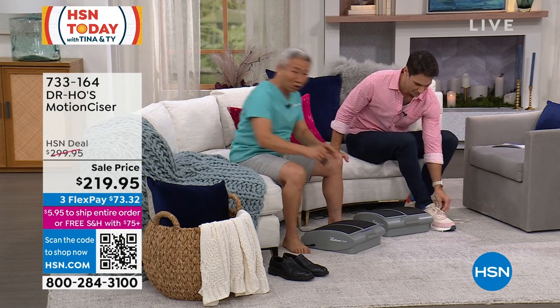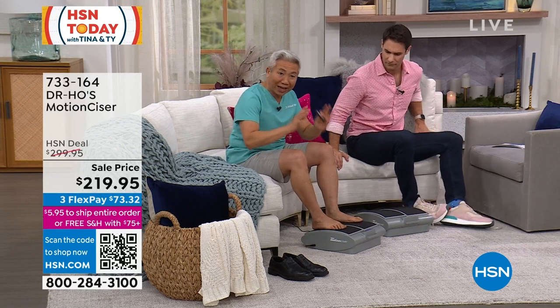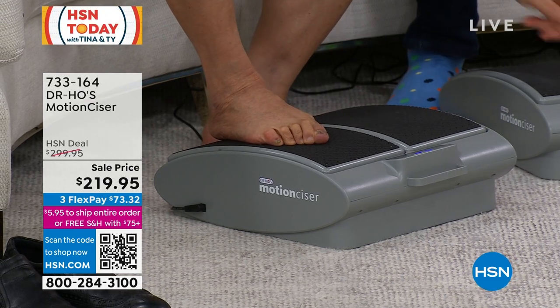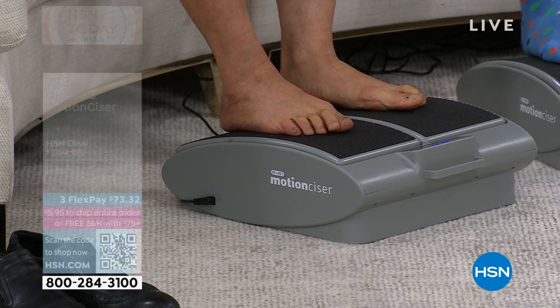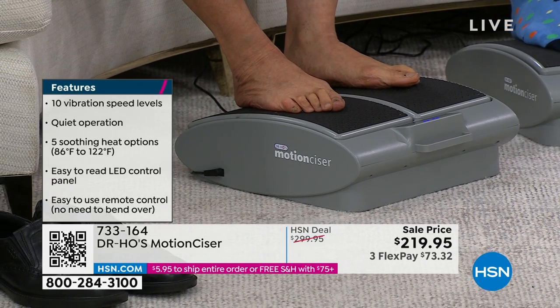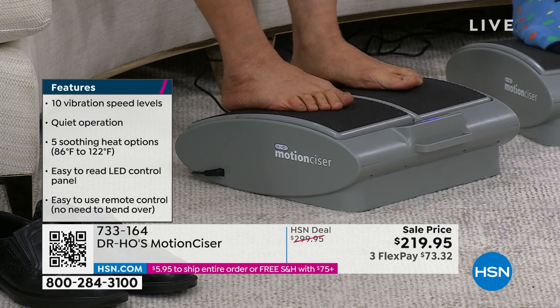Okay. Now, this is the motion sizer. It's one of the world's best passive motion exercise machines. When we say passive motion, we mean you don't have to do the work. It does it for you, okay? It's gonna move your foot up and down, simulating a slow walk, okay? It's got remote control, so you don't have to bend down. I just turn it on. There's 10 different level speeds. I actually like a slow speed, okay? Let's turn on level one right here. Ooh, that feels so good, okay?